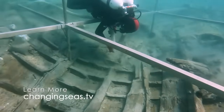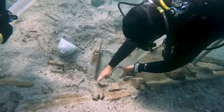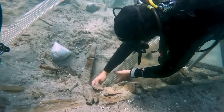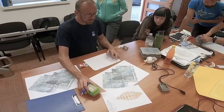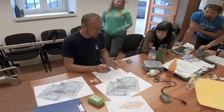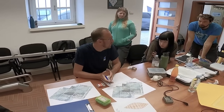To find a ship in this good condition, it's really not a common find, so basically we were really happy to discover that it was protected in such a good condition. This is something that we will start this year, document as much as we can, and we will leave this for the next year also.